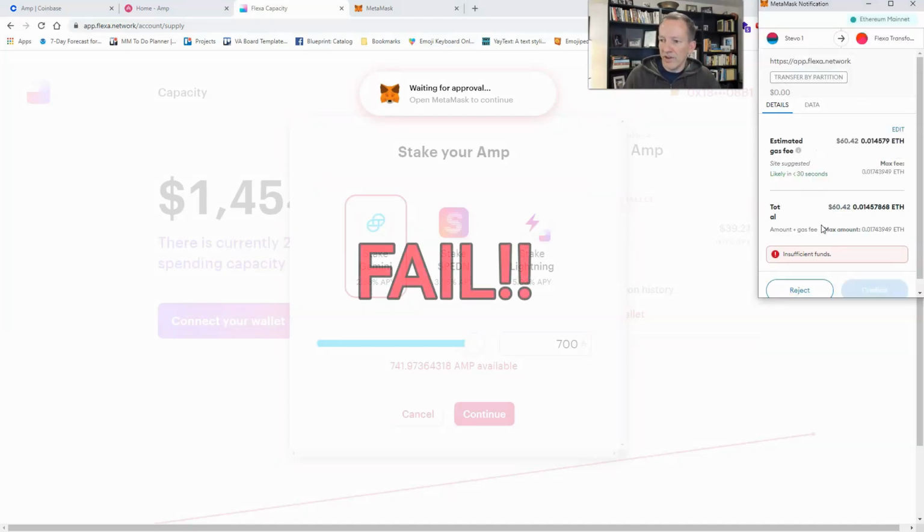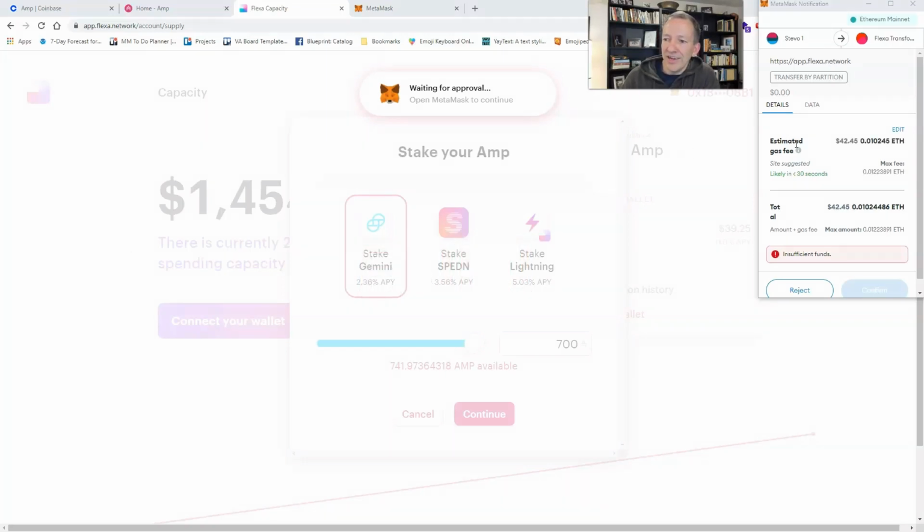And so here's where we fail. I probably don't have enough ETH to cover the fee. So let's go ahead and back up. So I'm back. I'm going to totally bail on this exercise. I'm still going to record this and document it. But again, this is my frustration with doing anything on Ethereum network. So this right here is literally the gas fee to run this transaction on Ethereum. So it's not the total amount of my stake plus gas fee.